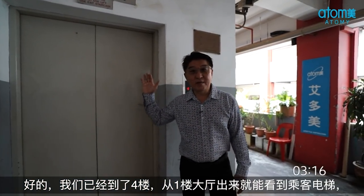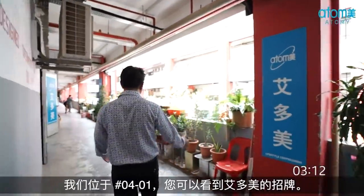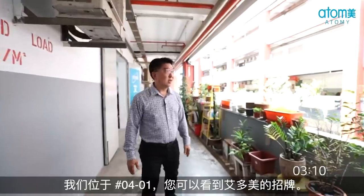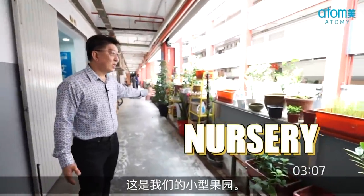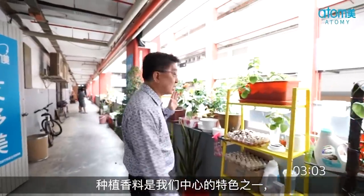Okay guys, we arrive on the fourth floor. This is the main passenger lift from the lobby. And you can see the signboard Atomy. And that's where we are located at 0401. And this is our nursery for the center. So one of the specialties for our center is the spice nursery.